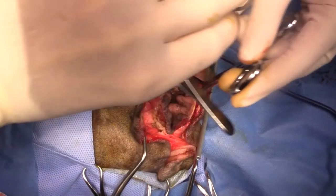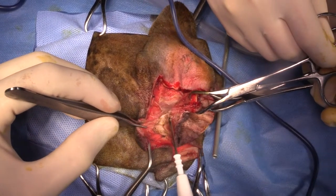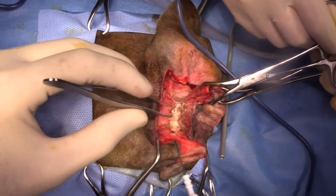Just staying as close as I can to that auricular cartilage.